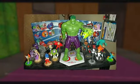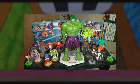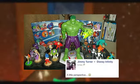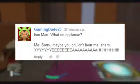Now check this out on Facebook. Jimmy T posts a hilarious photo of Hulk holding Mike upside down. A little perspective, he says. Poor Mike. Now let's hop on over to YouTube, where there's been a ton of excitement.